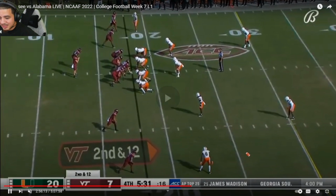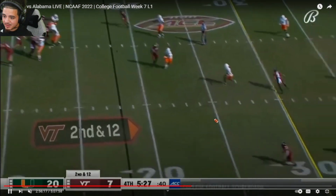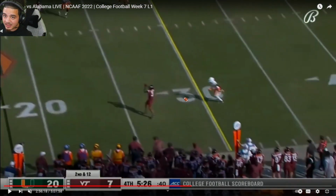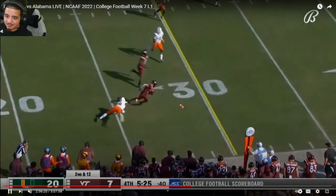And then Ivy wasn't having much issues with open field tackles this game. But you got to find a way. Ivy had a couple of tackles that held them to third and one, third and two, fourth and one by coming up and making tackles just like this. He's not able to this time.